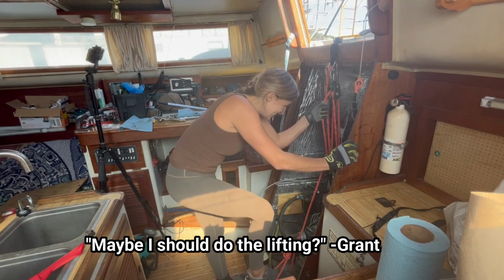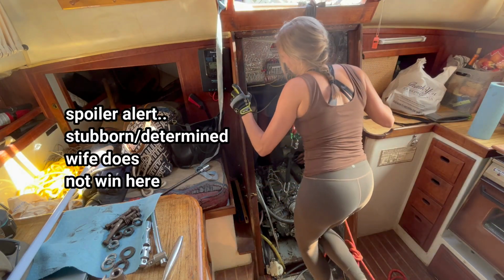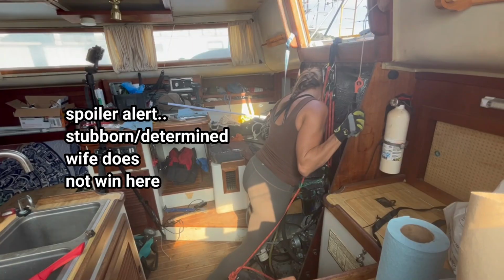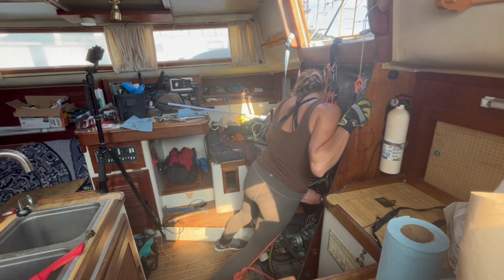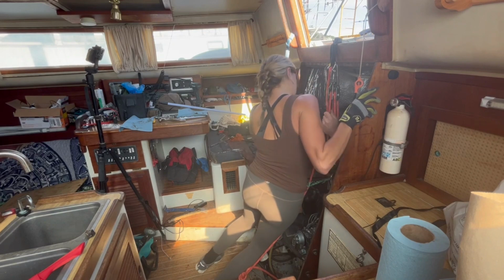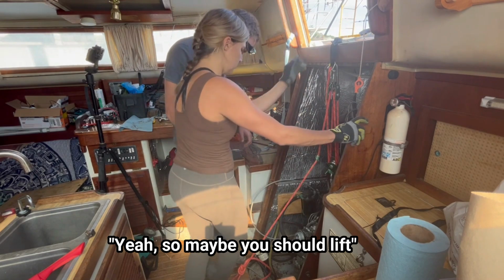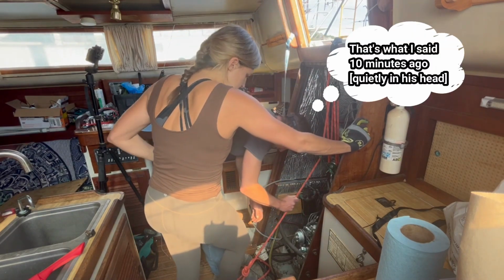Maybe I should do the lifting. Let me try. 1, 2, 3. Okay. It's lifting my body up when I stand on it. No, you can't with this. Which means you're exceeding your body weight. Yeah, so maybe you should lift. Okay, let go.